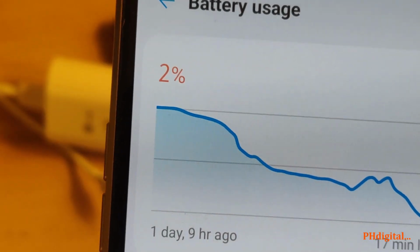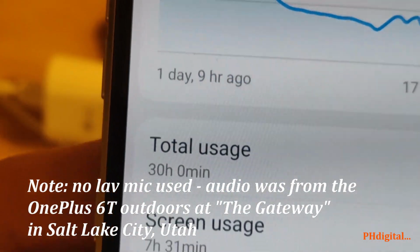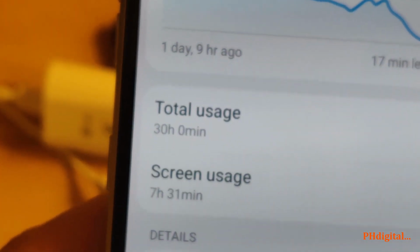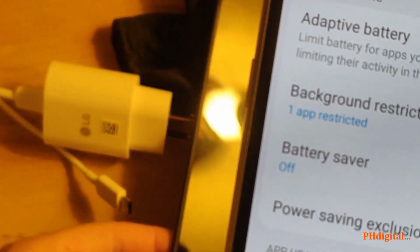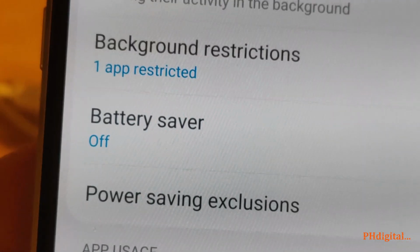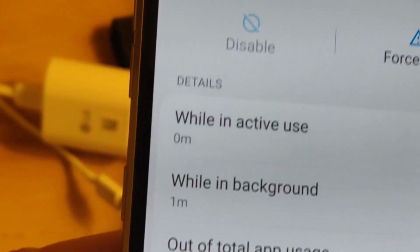Battery usage, 1 day, 9 hours ago. Total usage, 30 hours and change. And screen usage, 7.5 hours. So pretty good. And I did find a bug in the hardware. Like I said, I haven't been using the dual screen. It wasn't attached. But yet, 20% of my battery went to that. So what's up with that?